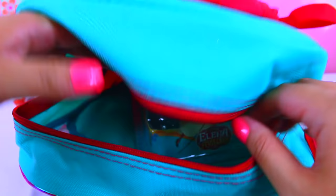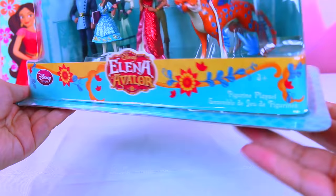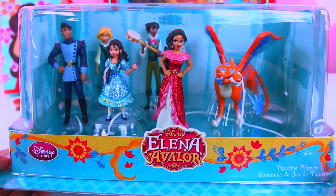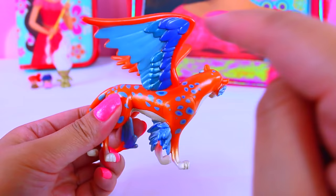Ooh, I think I see something. What is this? I see an Elena of Avalor figurine playset, and it comes with all the characters. This is Skylar. I love the metallic finish on him. And you can see in some pictures and on the show that Elena is riding on him.